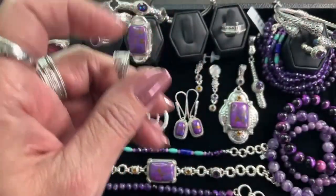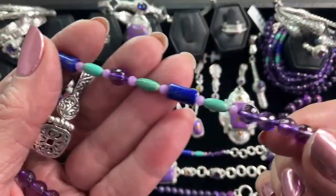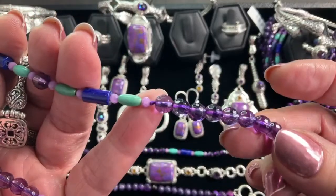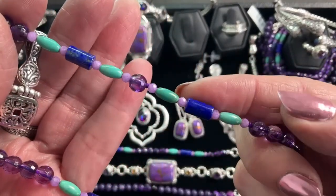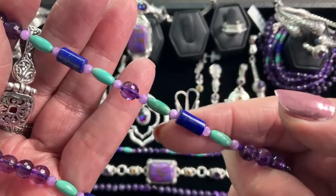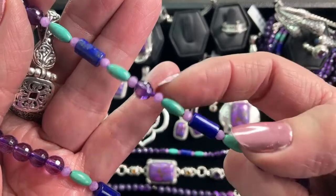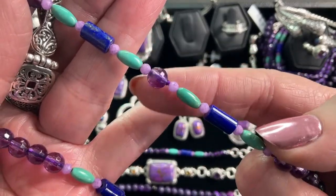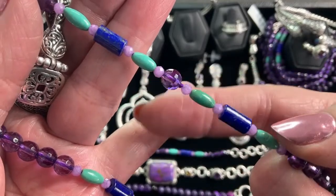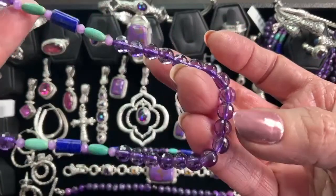Okay, so I'm going to show you. This is from our really prestige bead stringers. This is going to be the top of the top. That's why I had to bring in our really exclusive lapis beads: our turquoise, our lavender jade, amethyst. Do you see the cutting on those amethyst beads? Gallery work. These are phenomenal.